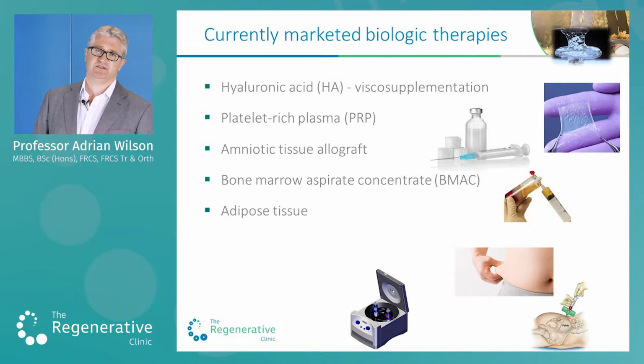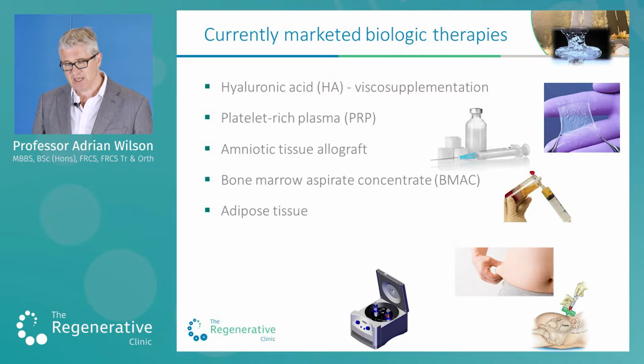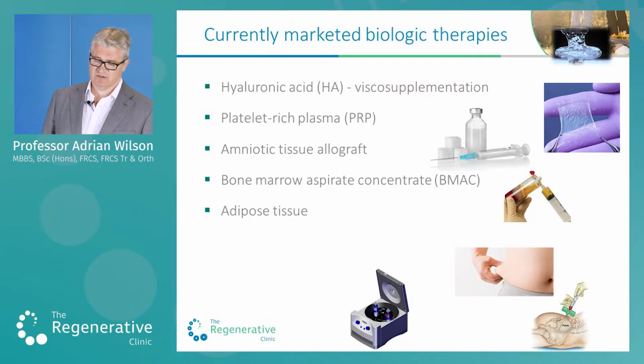Currently, many biologics are marketed. We have hyaluronic acid or viscosupplementation. We have platelet-rich plasma, PRP, amniotic tissue grafts, bone marrow aspirate concentrate, and more recently, adipose tissue.